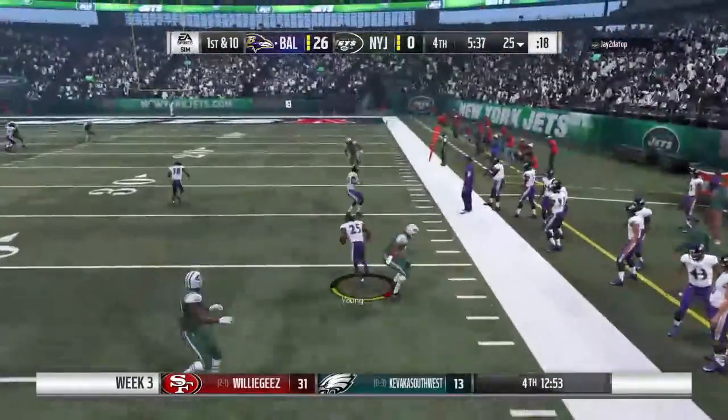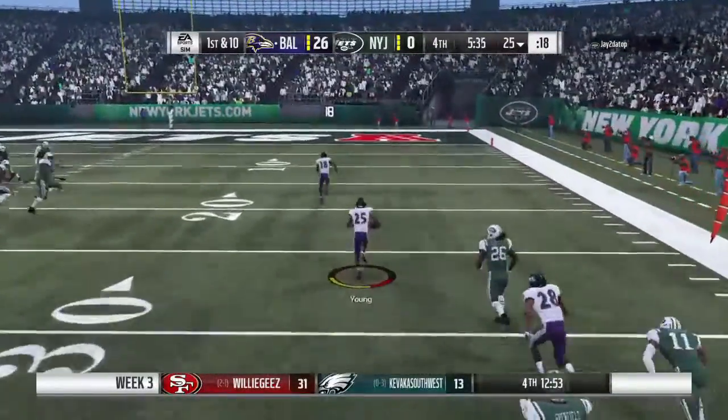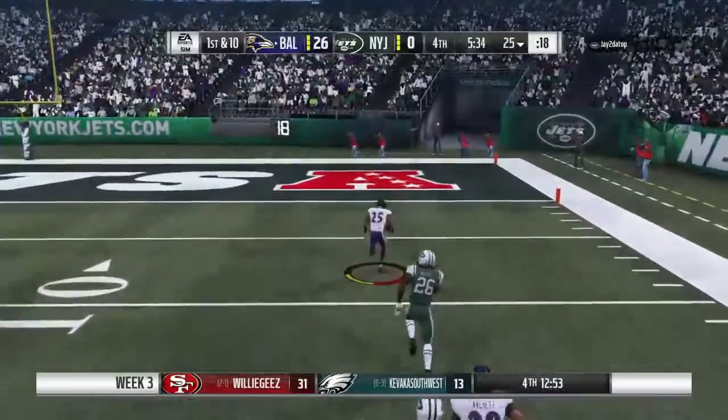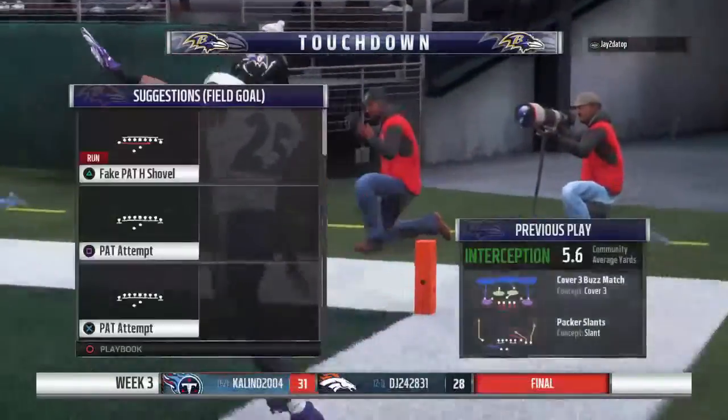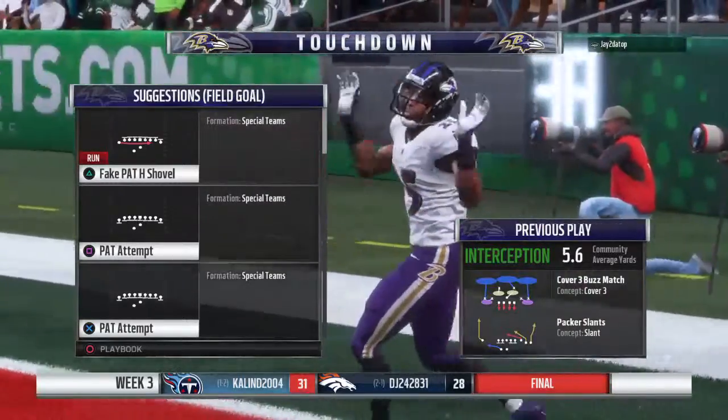And my goodness, another interception. Picked off by Tavon Young. And he will bring this back. It's a pick 6 and a Raven touchdown.